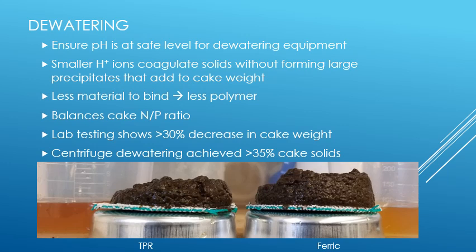Like I mentioned, the smaller hydrogen ions are going to coagulate the biosolids through the same charge neutralization mechanism as your ferric or alum would, but you're not forming these heavy precipitates that are dropping into the cake, and because they're large compounds, they leave additional interstitial space for water to be stored too. So we have less material to bind, which leads to less polymer required to dewater. And we also have seen, since we're not dropping all this phosphorus into the cake and keeping it soluble through dewatering, this brings the cake N to P ratio more in balance.